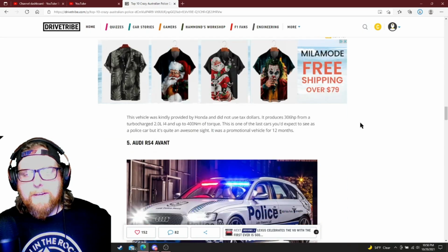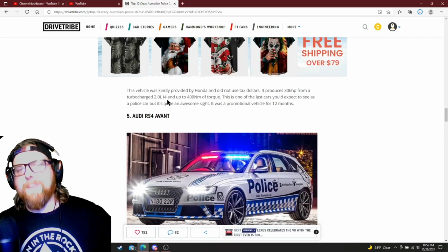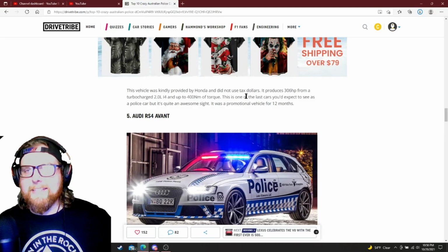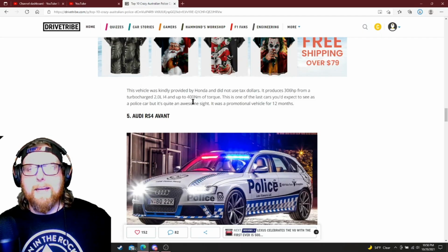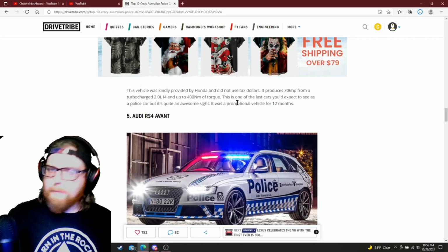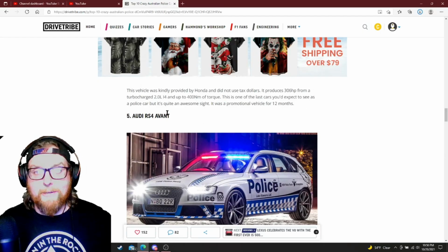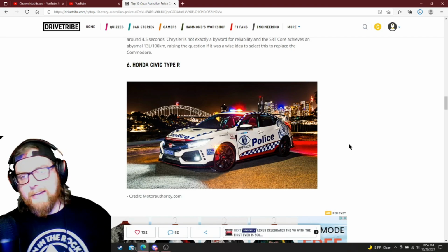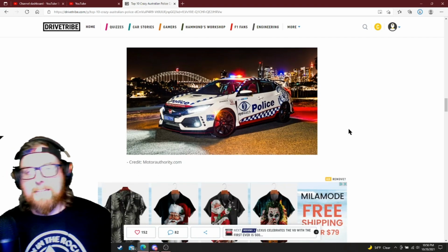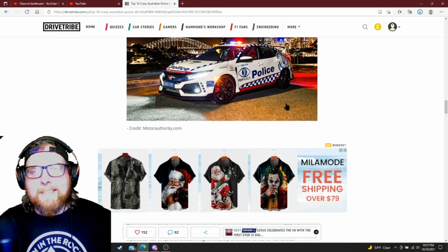And it doesn't have an article about that one. Yes, it does. I'm sorry. It's right here. It says this vehicle was kindly provided by Honda and did not use tax dollars. Okay. Produces 306 horsepower from a turbocharged 2-liter 4-cylinder and up to 400 Newton meters of torque. Not bad numbers, right? This is one of the last cars you'd expect to see as a police car. I can agree with that. So it was promotional, and it's assumingly out of service now. Yeah, I'm not surprised by that. I guess it'd be cool to see. Yeah, that didn't look like it did too much time as a workhorse, right?